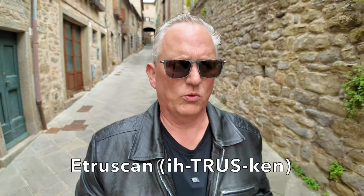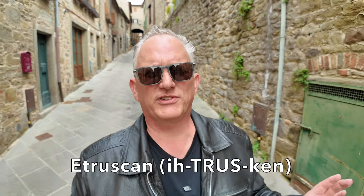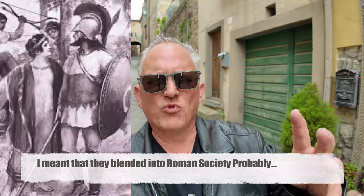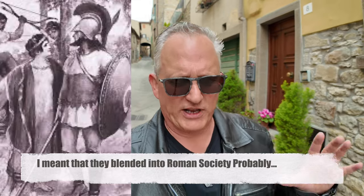So Cortona was originally known as Cortun, and it was an Etruscan city, started about 800 years before the Roman Empire really got going. The Etruscans kind of just went away, but they were probably melded into the Roman Empire. This was one of the capitals of their city-state, which basically encompassed southern Tuscany, western Umbria, and northern Lazio, or as I call it, home.